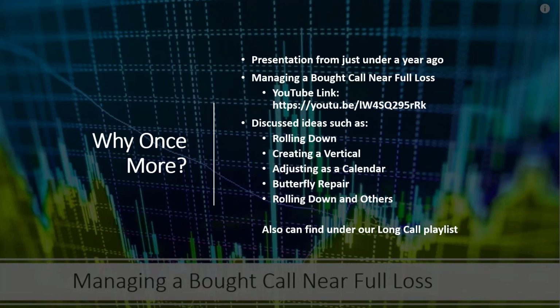In that discussion, we talked about ideas such as rolling down the long call to try to get a better break even, creating a vertical spread, a bear call credit or a bull call debit, which won't work in this scenario, but creating a bear call credit to try to get back to break even based on your expectation of the security. Looking to create a calendar spread by continuing to sell a few weeks out or month by month against a longer term long call to try to get back to break even. Using a butterfly repair or rolling down the position and applying these others, creating a vertical, adjusting as a calendar or butterfly repair. Now you can also find that video under the long call playlist on our YouTube channel as well as one of the managements.